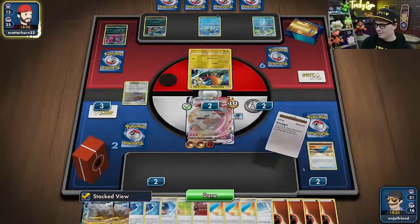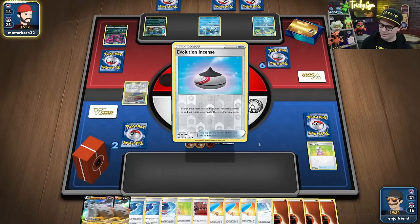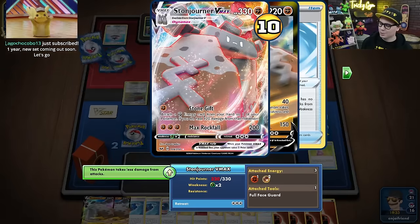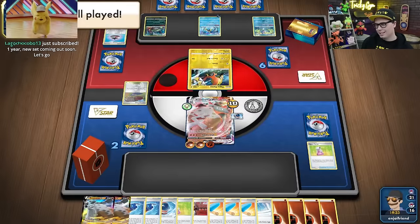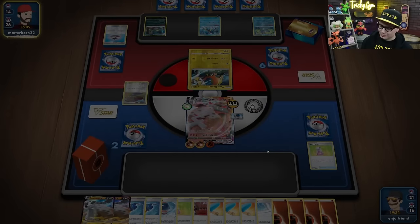All right, here's a Training Court. Love that. Training Court's actually really good for me because it allows me to bring back my own basic Fighting Energy so that I can heal more with Stone Gift. And it looks like they're extending the hand. GG's. They ain't got it.